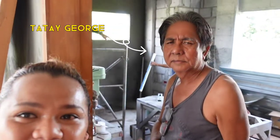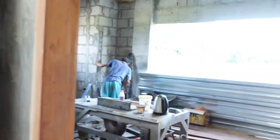Nasa yan si Tatay. Hi, Tatay! Nakikita ka, tingnan mo, makikita mo sarili mo. Hi, Tatay! Ayun si Tatay, yung pinaka-foreman namin. Tapos si Tatay. Mahiyain po talaga si Tatay.